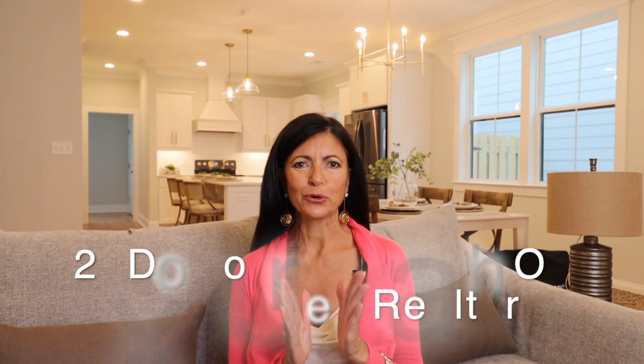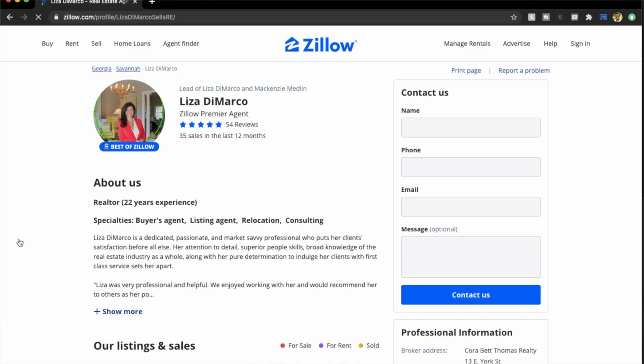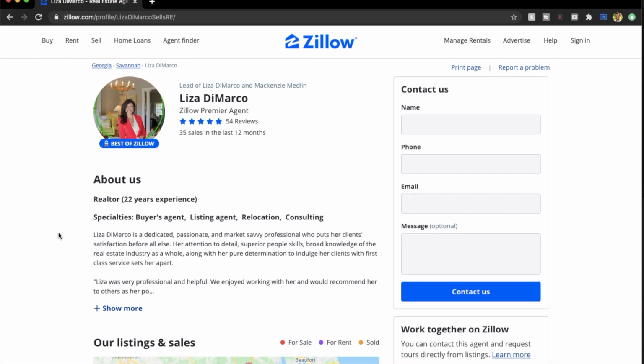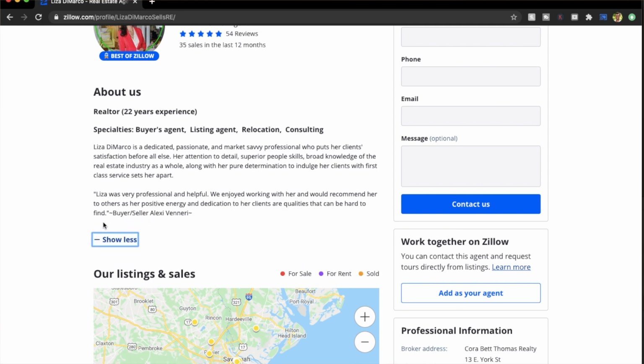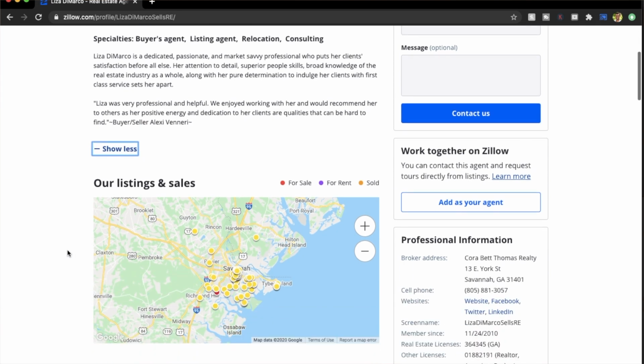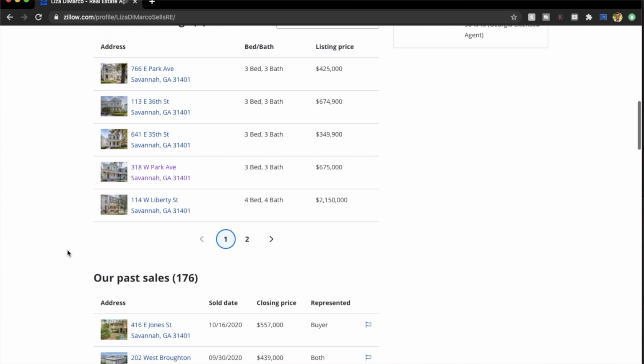Tip number 2, Realtor. You want to make sure that you do your research on the Realtor. If you're buying remotely, you want somebody who is going to be incredibly honest and forthright with you. You want somebody who will know the market cold, know how the areas are, know what's in the vicinity. The reputation of the Realtor and the company are everything when you're doing this.